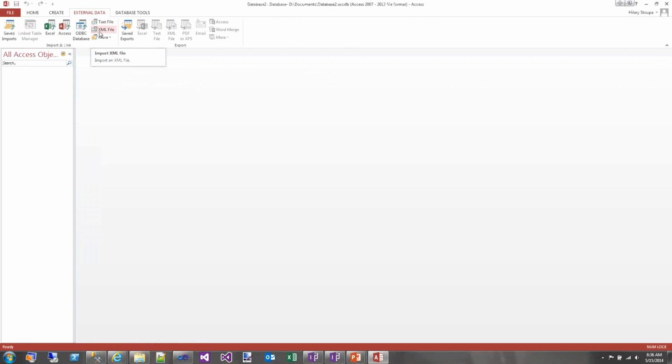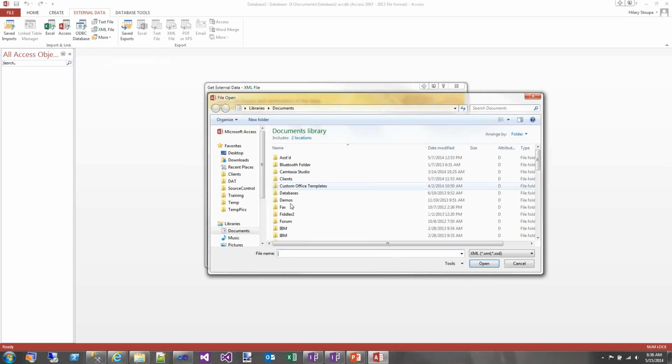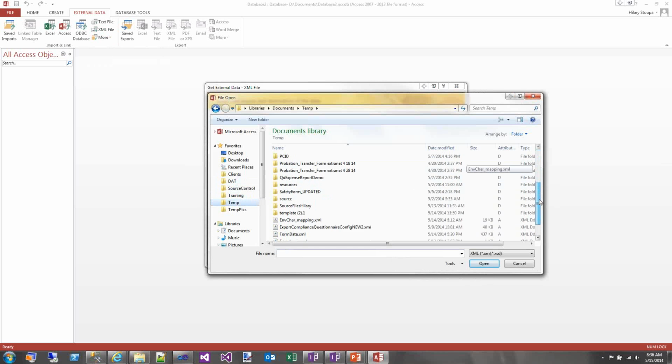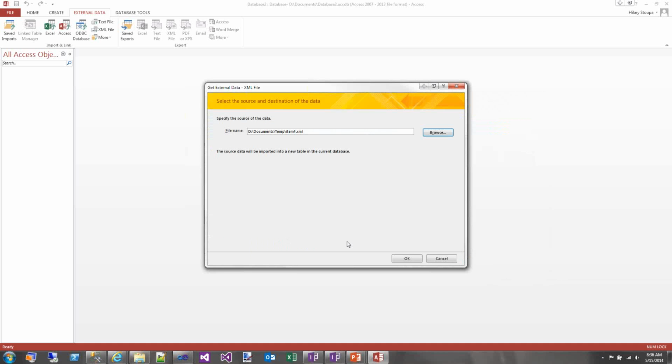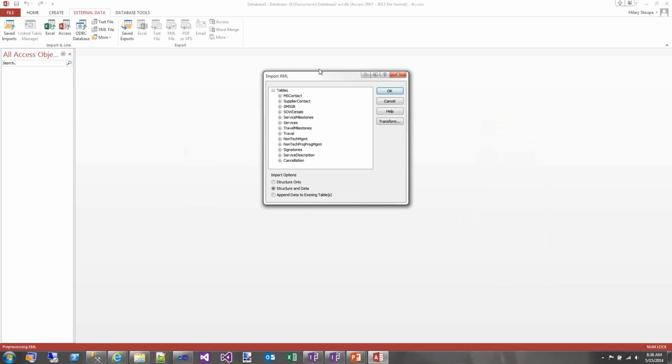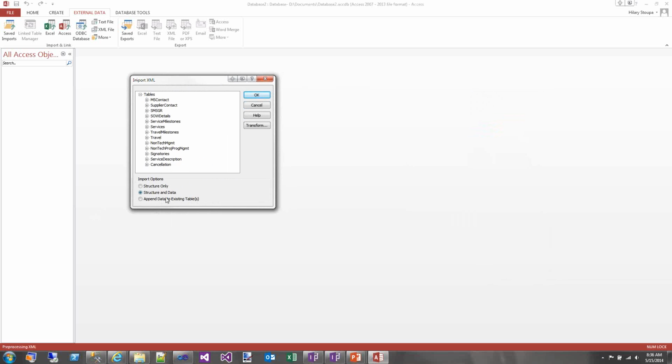But you can see one of the things we can do for external data is import an XML file. And I have one hanging around that's reasonably complicated. And so we're going to open up this guy and say, okay. Now, I want you to notice this. Import XML. We have options: structure only, structure and data, or append data to existing tables. So, if you had a folder of a kajillion XML and you wanted those into Access, even if you wanted them into Access as an intermediary step between XML and web app, this is another approach you could take.